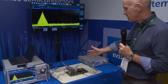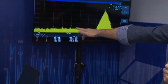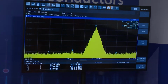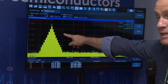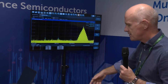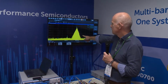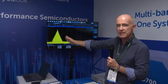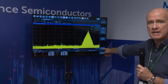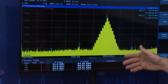Just a little bit more information about the demo. What we can see on the screen behind us is actually the fifth Nyquist zone. And the FPGA is generating this fancy pattern that you can see here. It's just something that we've developed as part of the FPGA code. And this pattern is being shifted from 20 gigahertz right the way up to 25 gigahertz. So what we're looking at there is the fifth Nyquist zone coming out of the DAC.